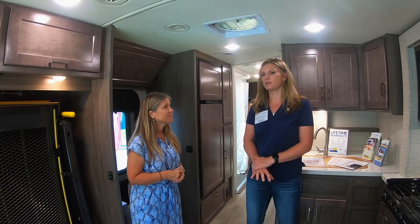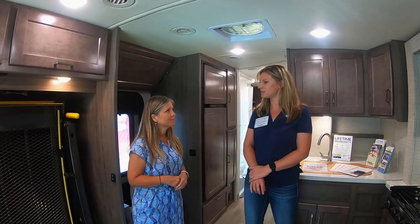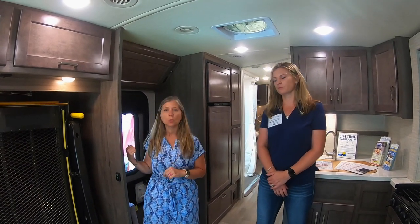So we're gonna give you a quick walkthrough of the rig, but I'm gonna let Jennifer remind you which model this is. So we are standing in the 2020 Adventurer 30T AE. That's a 30-foot Class C gas model. Gas, okay, so it's gas. So as you can see, the door's right behind me.